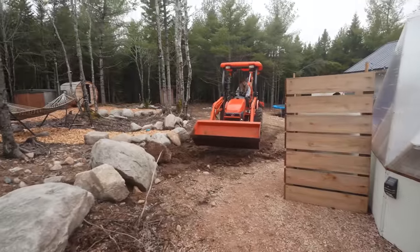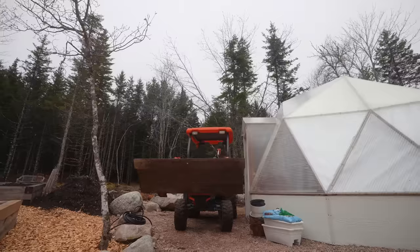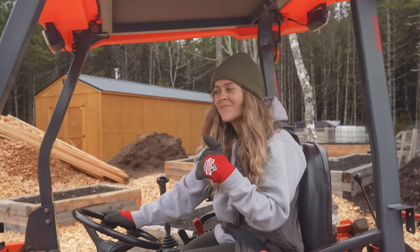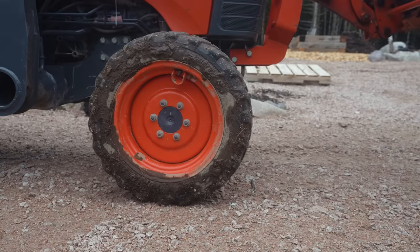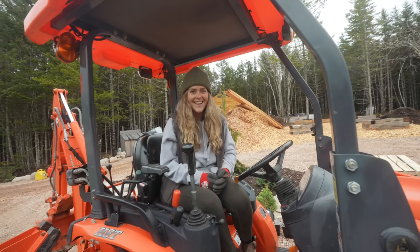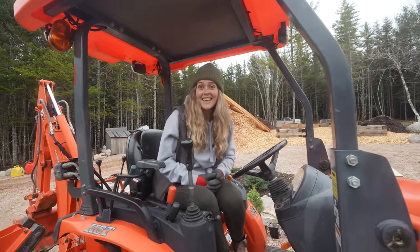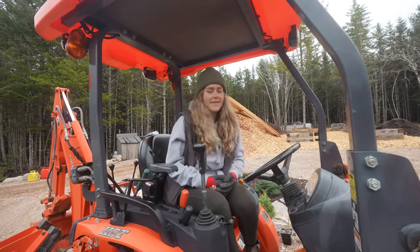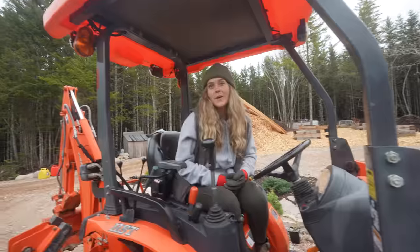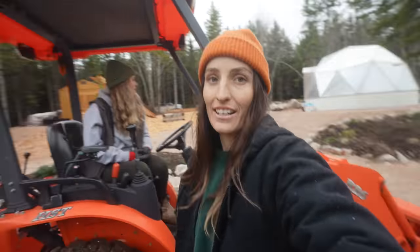Moment of truth. Will the tractor get through this path? Ready? Turn that way. Oh yeah, we're doing it. That is very slow and steady, so we will definitely be building up that road. Tractor life. This is the life for me, let me tell ya. Oh my goodness. I can't wait to make tractor paths now, so that way we can get everywhere. It is really important that you have access to get basically everywhere.